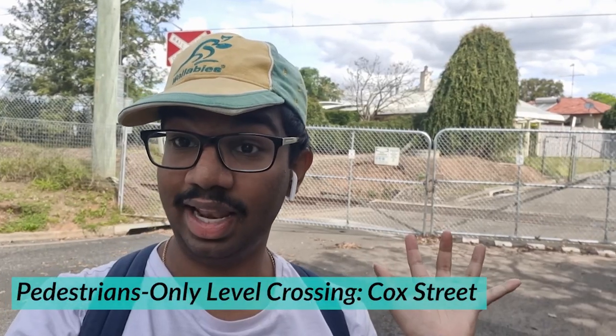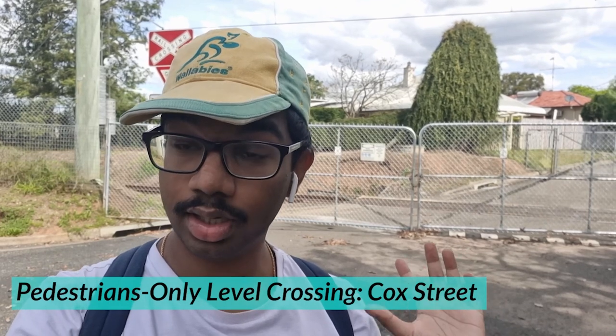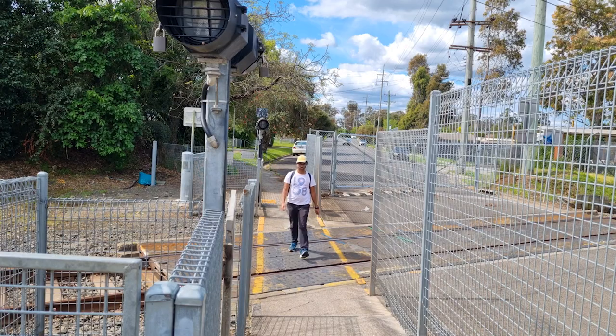Now, right here is a level crossing, Cox Street. Now, interestingly, it's just for pedestrians. The road is only allowed to be used for emergency use. Only pedestrians can actually cross here for whatever reason.